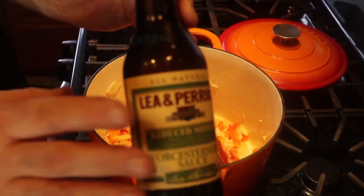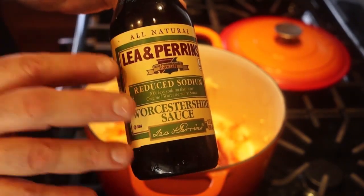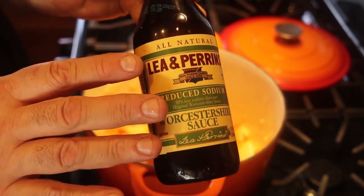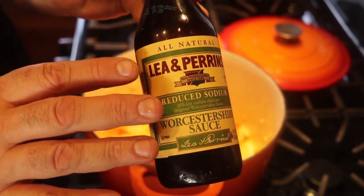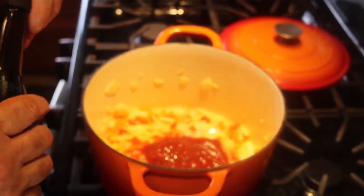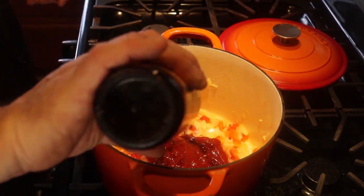I told you about that Worcestershire. Hey, if you really want to, you can use vegan Worcestershire. Up to you. It won't have the fish ingredient in it, but it's going to taste like it has the fish ingredient in it. Okay, so you can do that. 1 teaspoon.